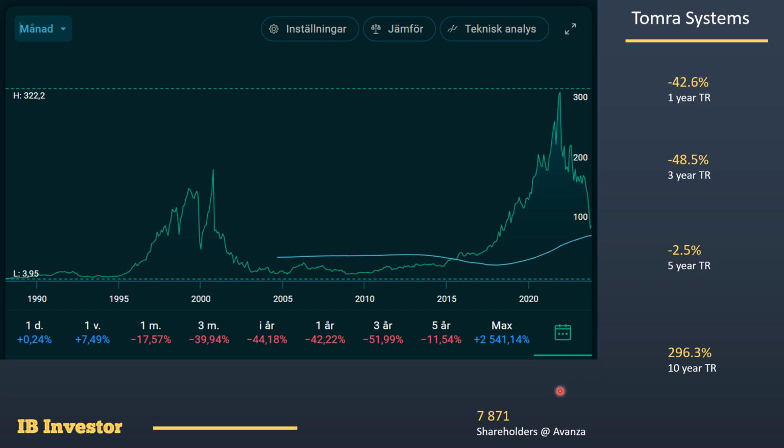We can also see that currently at my broker Avanza, the stock is owned by 7,871 shareholders right now.